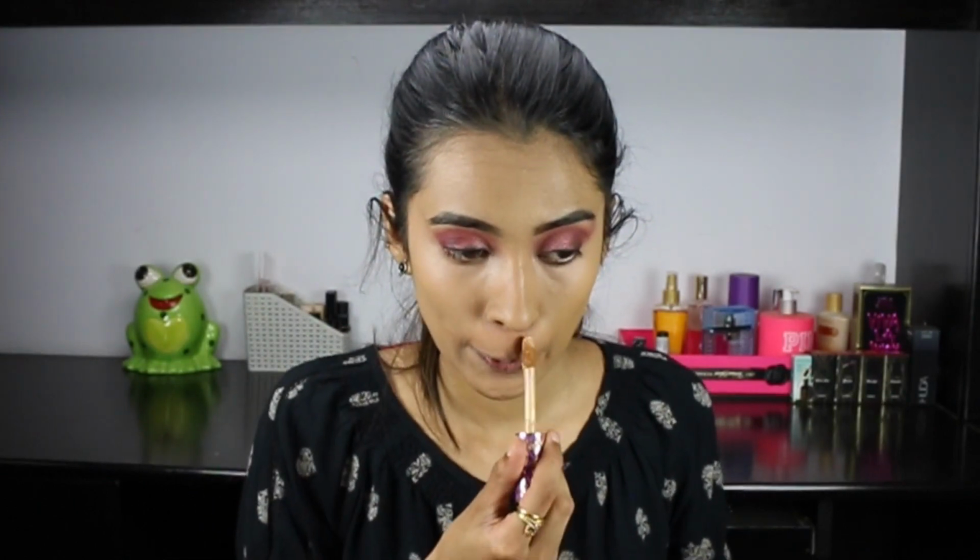I will also be concealing around this part. So on this side again, I'm going to be using my Tarte Shape Tape concealer, just a little bit. And on this side, I'm going to be using the Makeup Revolution concealer.